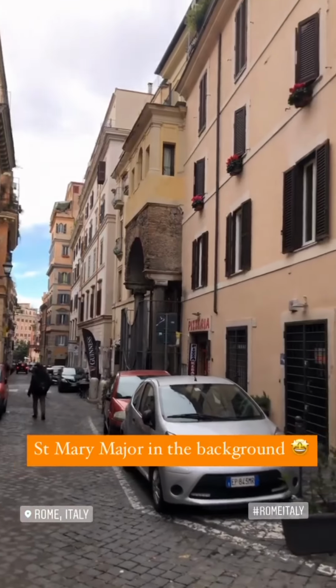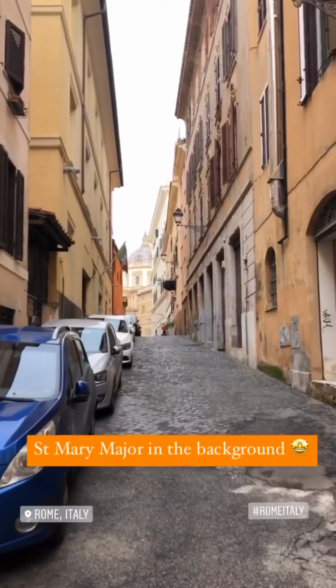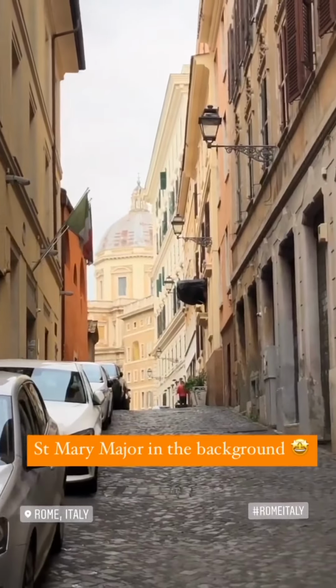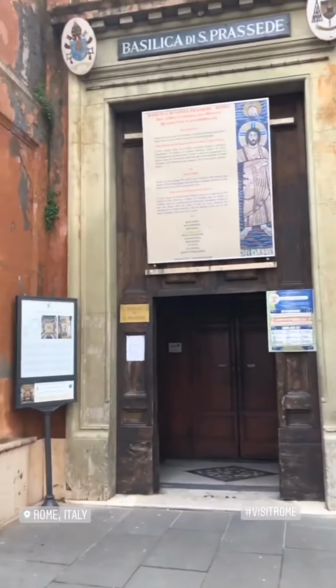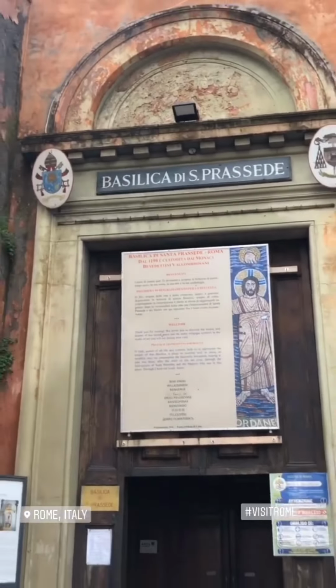You turn into this narrow street and you have this beautiful view with St. Mary Major at the end of the street. And here we are. St. Mary Major is over there, and this is the entrance where we're going in, the Basilica of Santa Prassede.